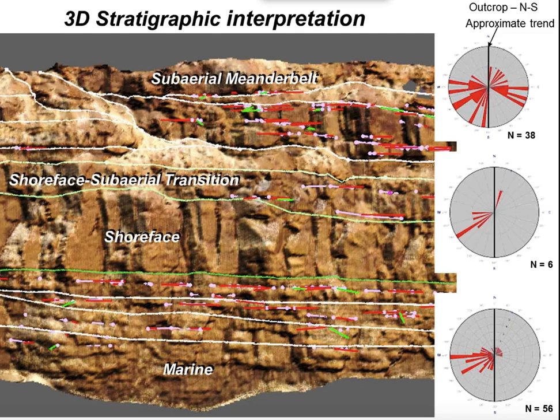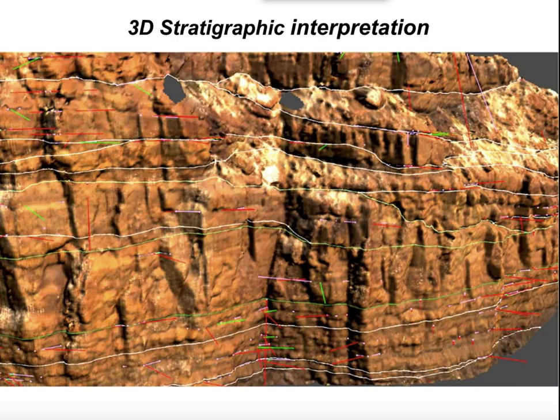oblique to the outcrop, so we can see that flow isn't going into or out of the plane of the outcrop. So the dimensions of the channels that we're seeing aren't necessarily true. This is always something to bear in mind. If you took statistics of that, you'd get a lot of noise within it. And there's just another 3D view of the interpretation. The lines stick to the surface quite nicely. It's quite simple to use.